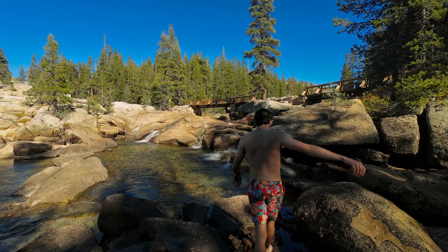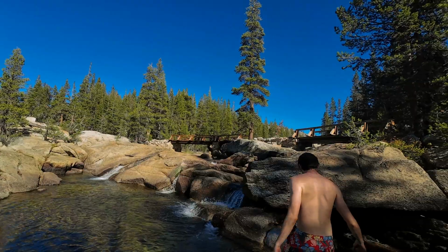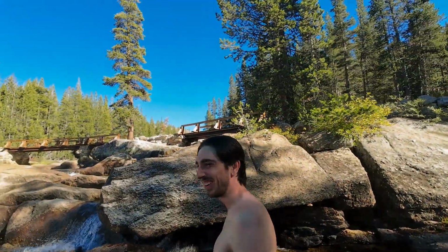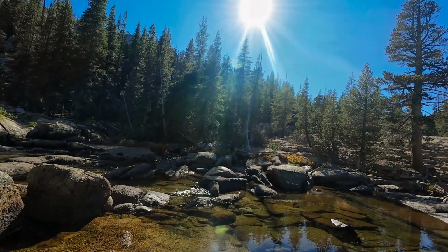Glen Aulin feels like your own little paradise. With the Tuolumne River cascading down as the White Cascade waterfall, this spot is breathtaking and the perfect place to take a break, refill your water, with a filter of course, and just soak in the views.